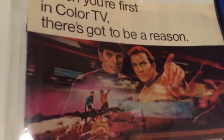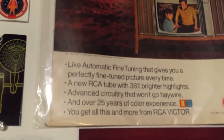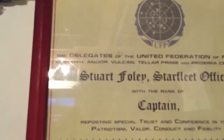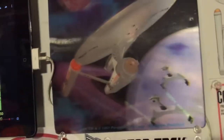He found it at a secondhand store. When you're the first in color TV, there's got to be a reason. It's an old advertisement for RCA. Here's another, another diploma saying I'm a captain. My lenticular, the battle mouse pad.